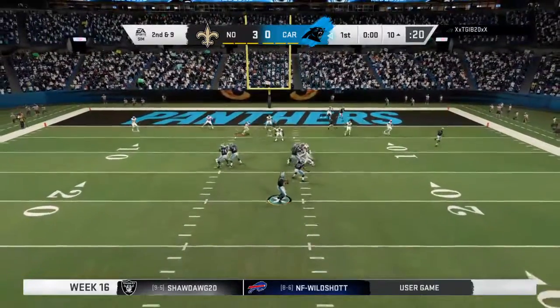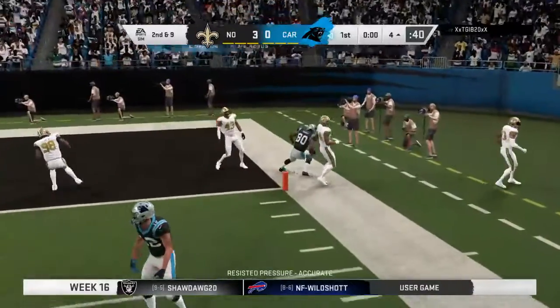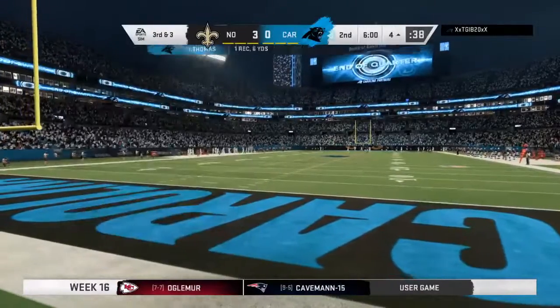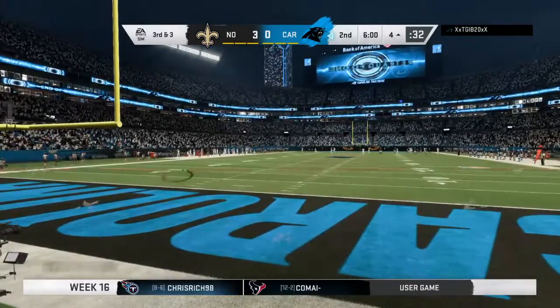On 2nd and 9, Newton escaping the pressure right. That's caught. It's Thomas. And he will be out of bounds here on what will turn out to be the final play of this first quarter. 3-0 after 1 on EA Sports.